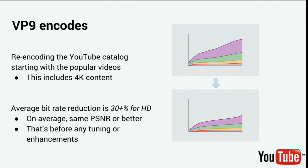So then imagine that we somehow convinced VP9. It was a lot of hypnotizing. And then they were like, OK, cool, VP9 works. Let's actually start re-encoding the entire YouTube catalog in VP9, and we'll start with the popular ones. And this includes 4K as well.